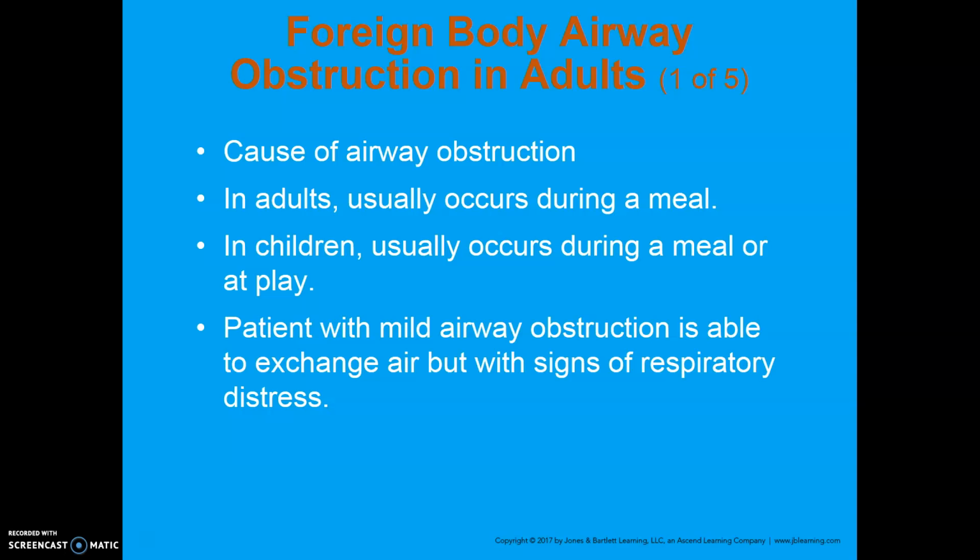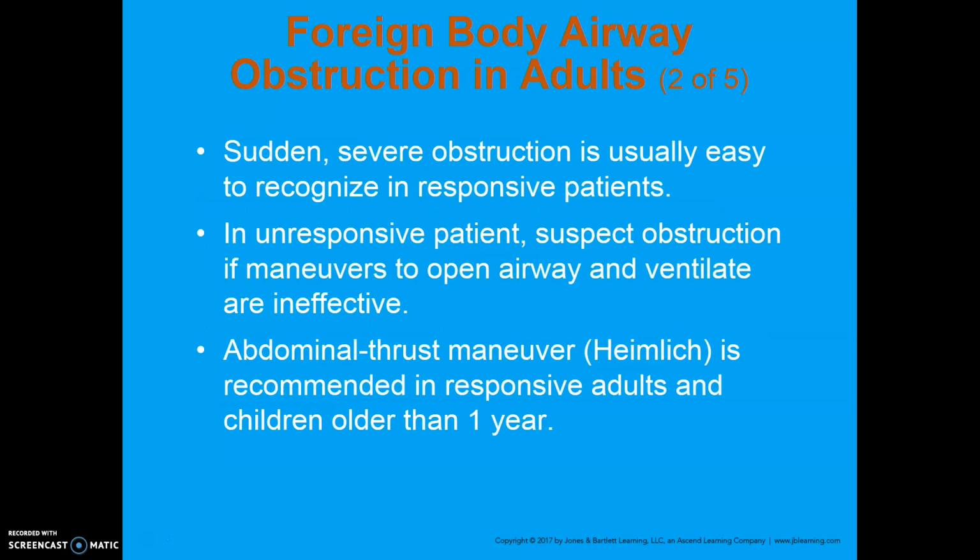If the patient is coughing, you want to go ahead and encourage coughing as well. In a patient that is responsive and has a sudden severe onset of obstruction, it's usually easy to recognize because they do the universal choking sign, putting both of their hands at their neck. If the person is suddenly unable to speak or cough, grasps his or her throat, turns cyanotic and makes exaggerated efforts to breathe, then you know that they have a sudden obstruction. Stridor may be present. Stridor is a whistling sound where air is trying to move around the obstruction.